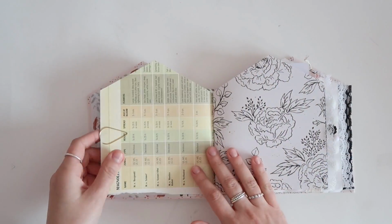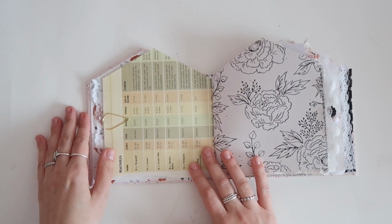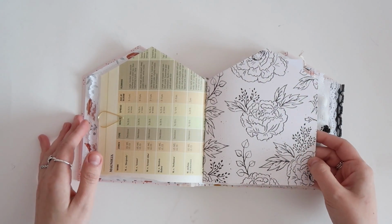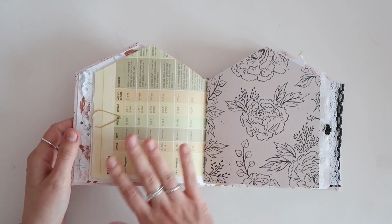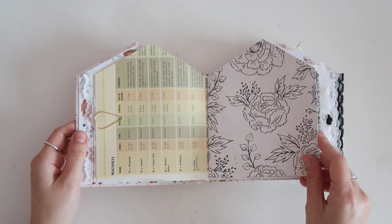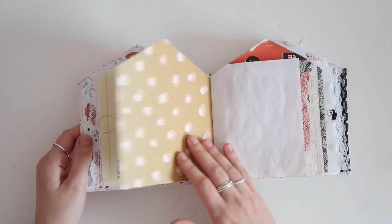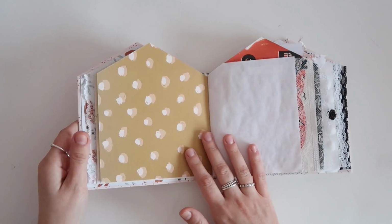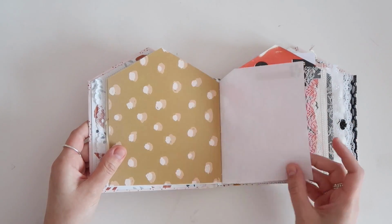So the reason why I got this journal made for my October daily is because it's going to be the first time I move out on my own, and I thought the house journal would be perfect to document the month and everything with that. So that was my request, and I love this. It is so cute. It's really well made too.